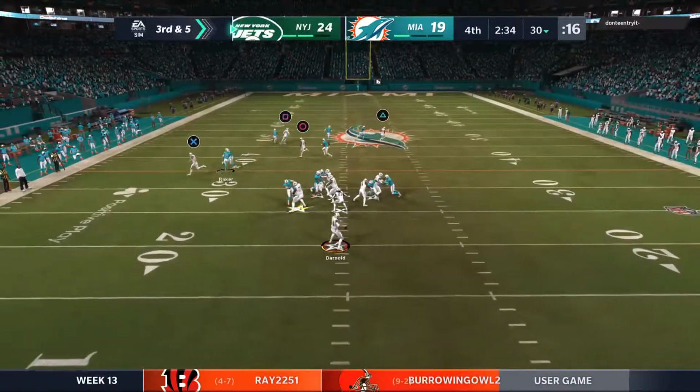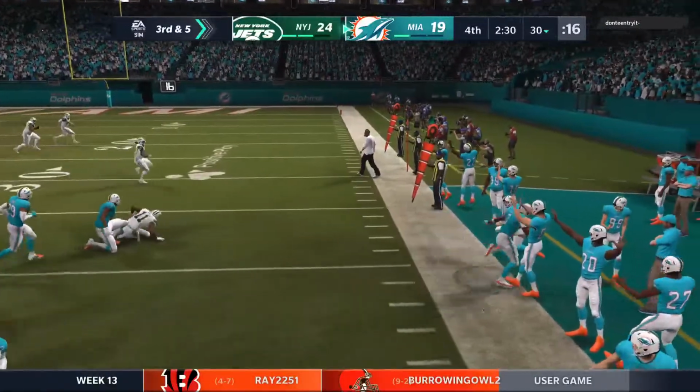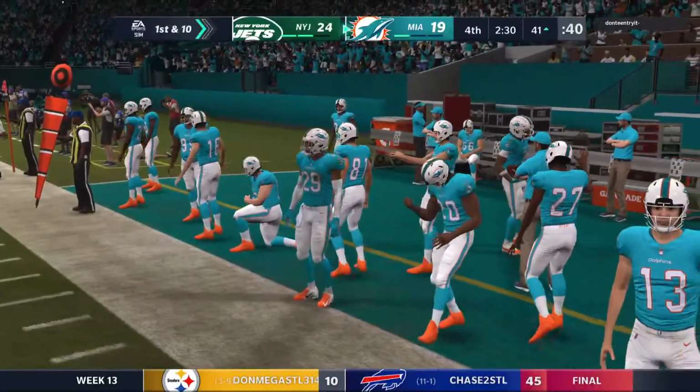Faking the give, Darnold. And look at this. They get the turnover they needed. It's intercepted. Oh my God. That's 3 picks.